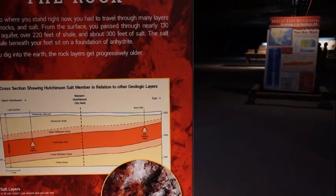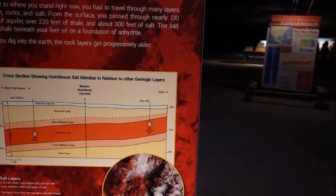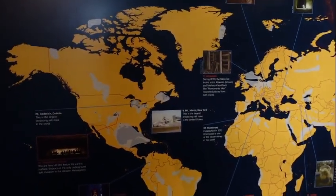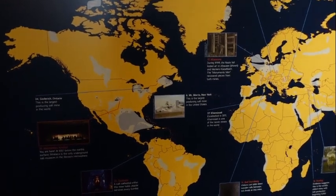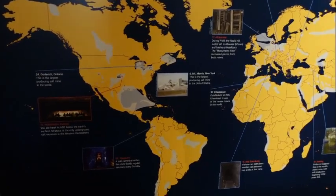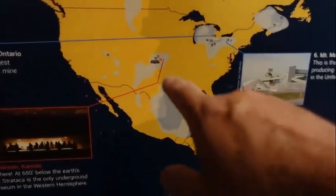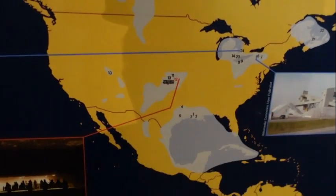The salt and shale that we're standing on sits on a foundation of anorite. There are salt deposits all over the world where ancient seas once flowed. Scientists have even found evidence of salt deposits on Mars. But in the continental United States, you'll see it's very limited as to where the salt deposits are, and we happen to be right here.